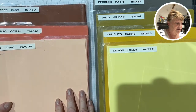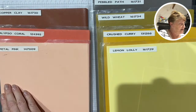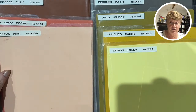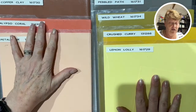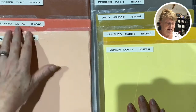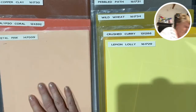I only want to use three colours, so I just want the card colours out. Those ones are a bit more browny, so I'm going to put that one out of the equation. Just let me know in the comments which combination you would like, whether you're going for the yellows or the oranges. Pinky oranges, pink calypso. Okay, in the meantime, I'm just going to grab the rest of my blending brushes and daubers.